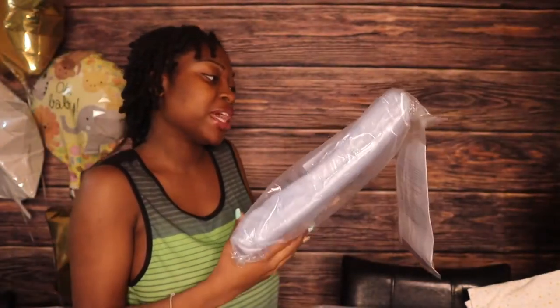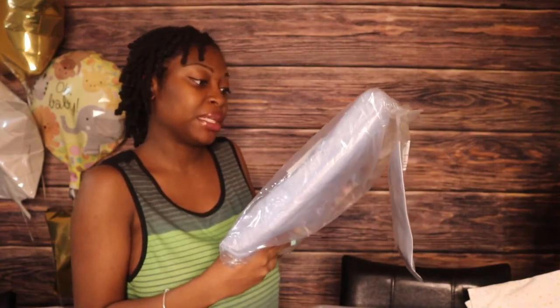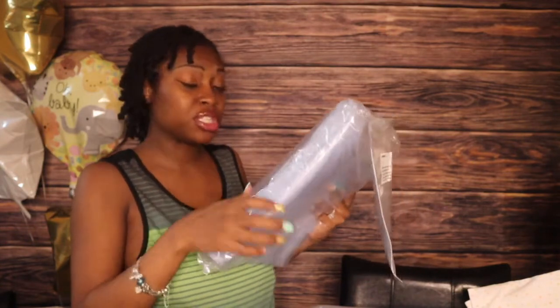So it says liner must be at room temperature before unfolding. The material can be damaged by handling below 50 degrees Fahrenheit. So remove item from bag and leave to stand in heated room for at least 72 hours before unfolding.